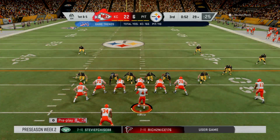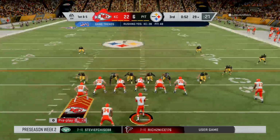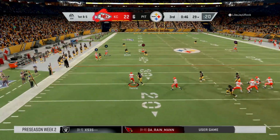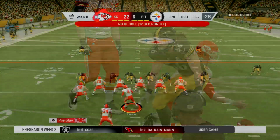A boost here to start the drive. After the penalty, it's 1st and 5. Recon, 132 fighter. Big grip. Now Henning. Forced, and he can't find anywhere to go with it, and he goes down.